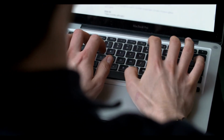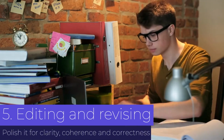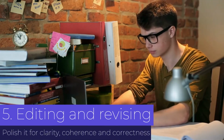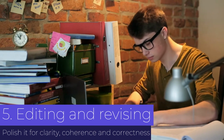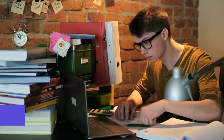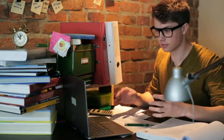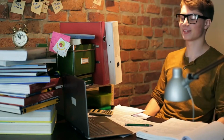And now comes step 5, editing and revising. This is where you polish your essay for clarity, coherence, and correctness. Pay attention to the organization of your ideas, the clarity of your arguments, and the mechanics of your writing, such as grammar and punctuation. And there you have it.